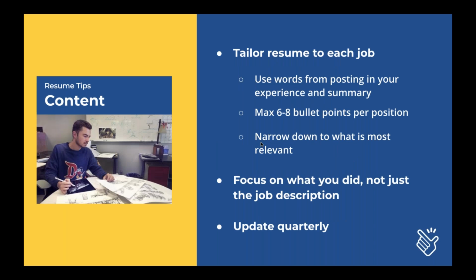Okay, so resume content. My initial tip here is to have a general resume template that you use, and maybe that template is longer than a page, maybe it's 2 pages, but take that template and update it for every job you apply to. And you can remove some of the bullets that don't make sense so you can consolidate down to one page.